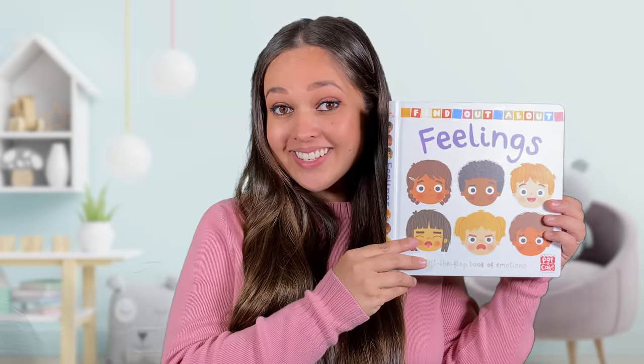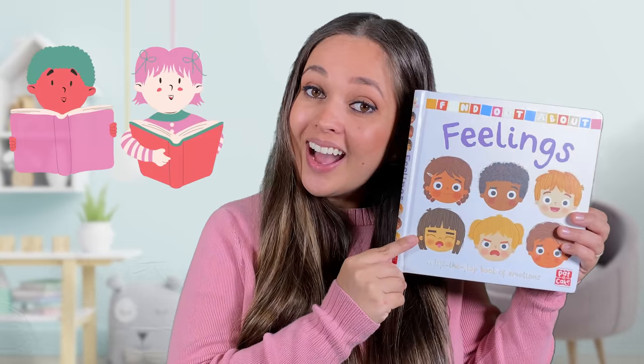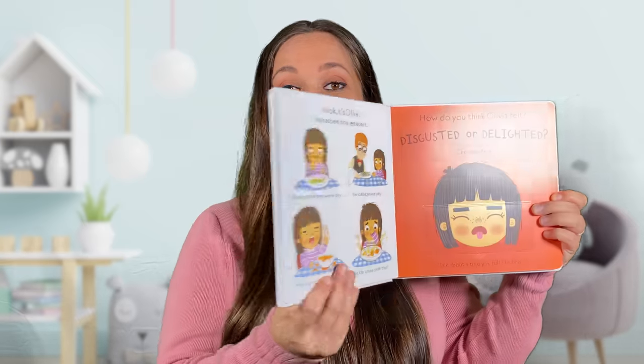What's this? It's a book. Yes, can you say book? Book. Yeah. Do you love to read books? I love reading books. There's so much to learn. When we want to open a book, we go like this.